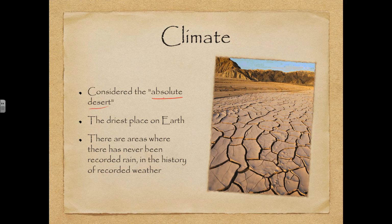There's spots there that have never, ever received rain since human beings have been recording it. It's extremely dry, and nothing is naturally living in most of this desert. And this is what makes it unique. Even though it's not the biggest desert in the world, the Atacama Desert is by far the driest.